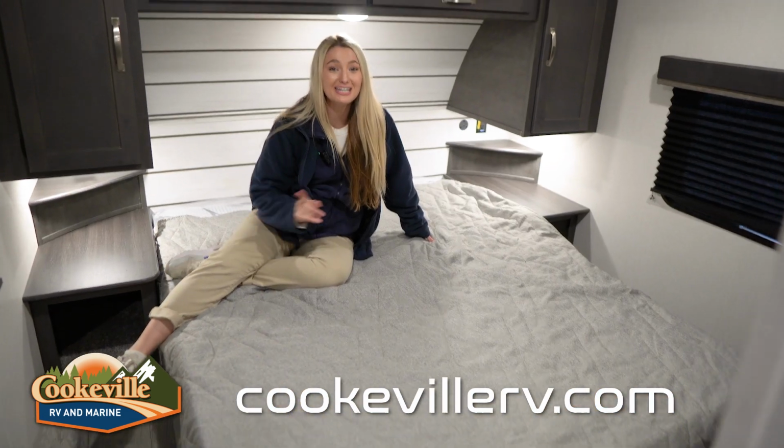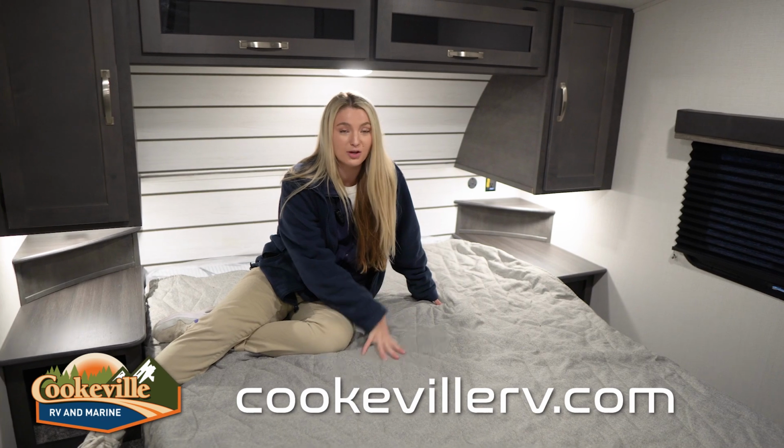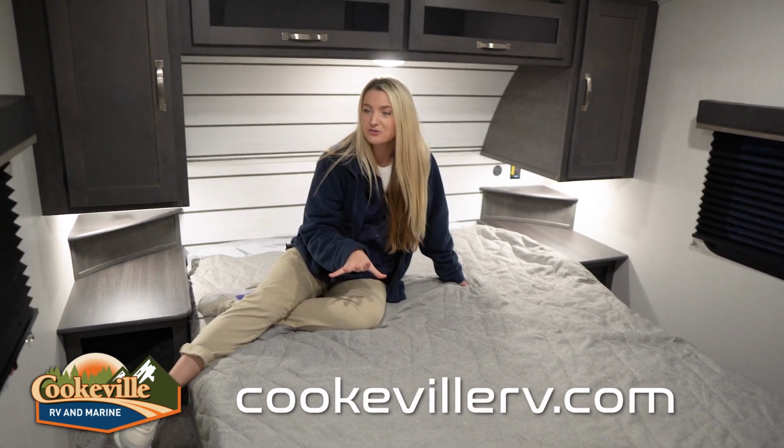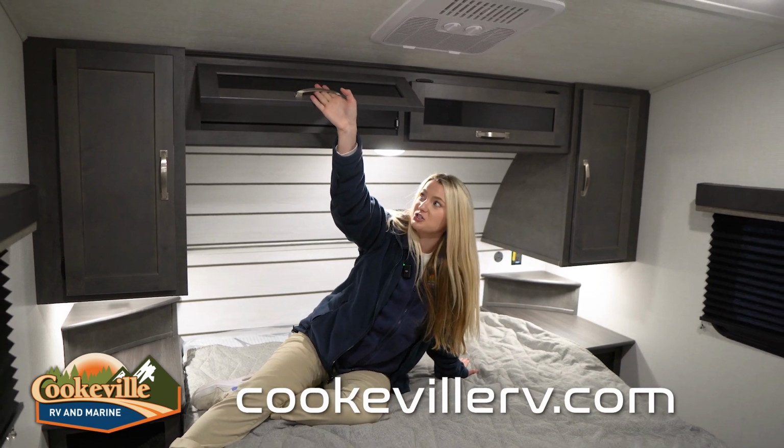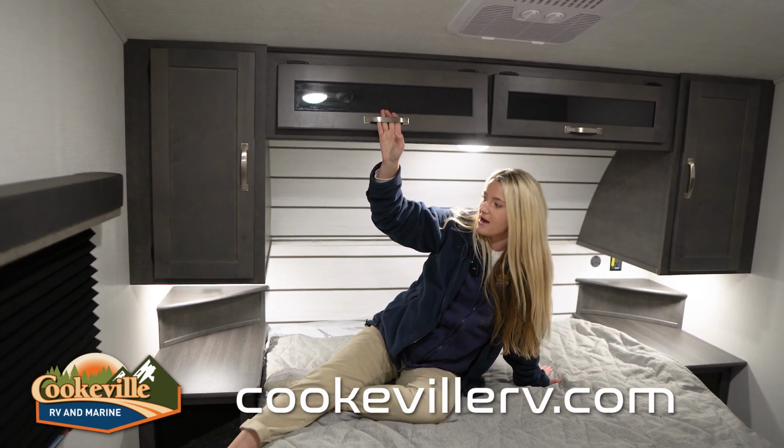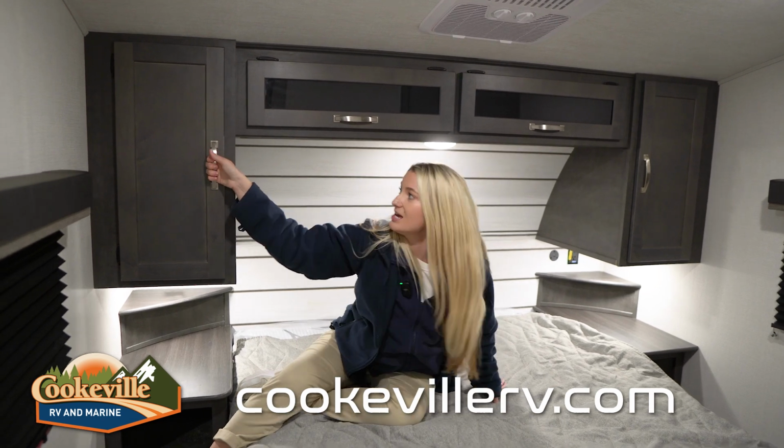In the front of your Cougar is your private bedroom. In here, we have a queen size bed and tons of storage space. Overhead, we do have these compartments, perfect to put some extra clothes in, or if you want to put your bags up there. On the sides, we have even more storage.